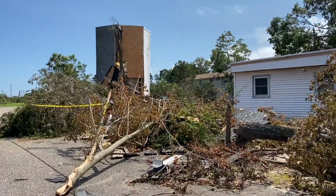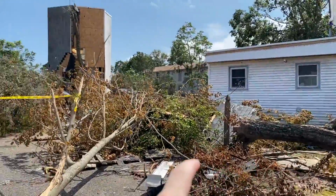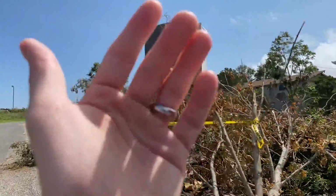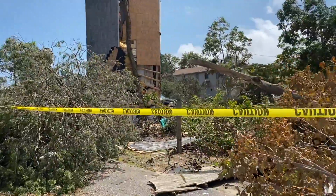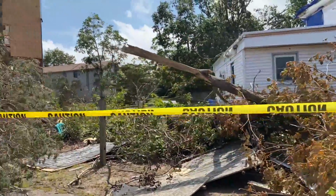I mean, you can clearly see this tree snapped in half. This thing was ripped up in the air. It's weird to see something like that on its side, right? It's literally something out of a movie.